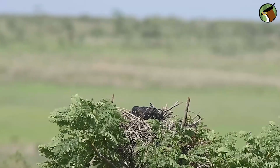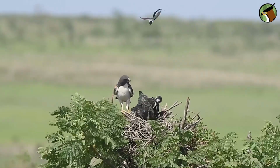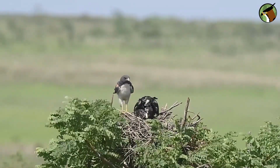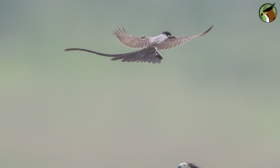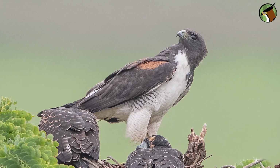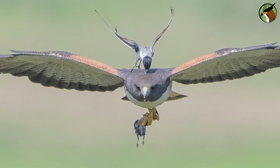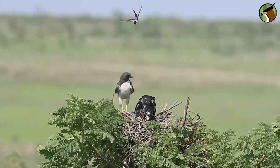As I've said several times in other videos, this behavior of small birds attacking hawks and other predators is absolutely common in nature. It's a defensive behavior of birds, called in biology mobbing behavior. Birds take advantage of their agility and small size to annoy predators in order to drive them away. In the case of the fork-tailed flycatcher in the scene, it attacked the hawk in the back of the head, where the chances of a counterattack are much lower.